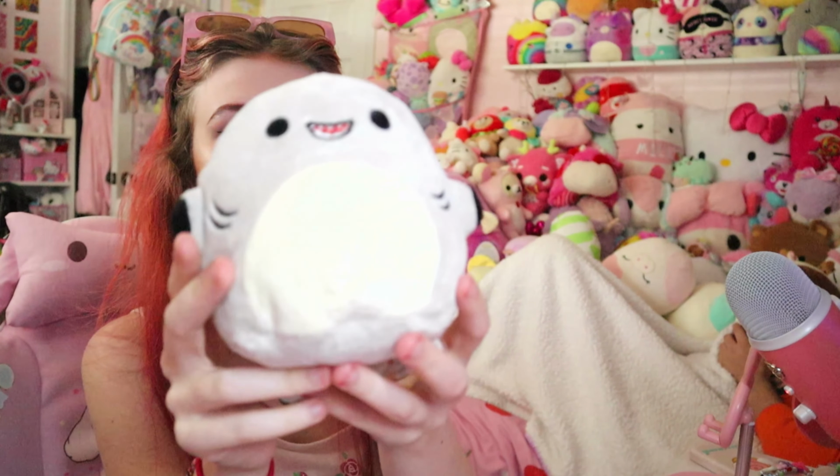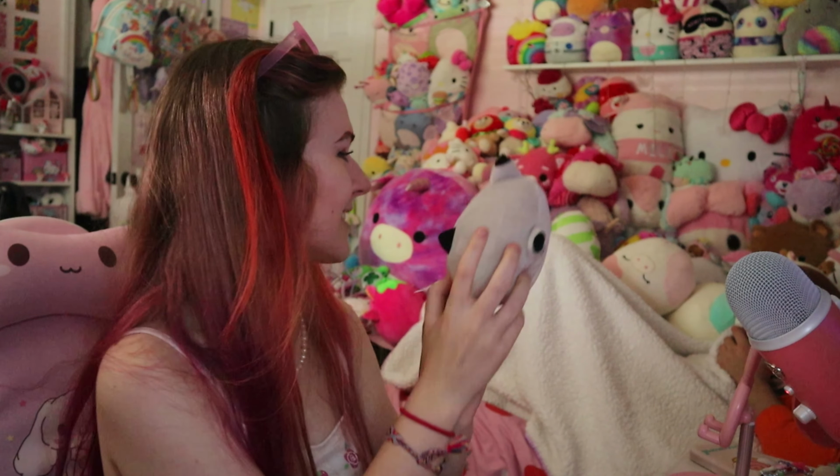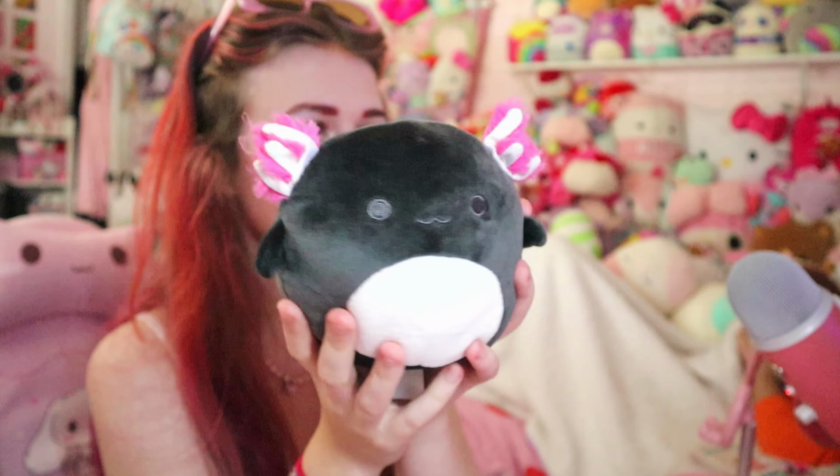And then, oh yeah, I got this gray shark, which I'm gonna give to Nathan. Really? Yes. Here you go. He's cuddling it. Oh yeah, I forgot about this. I got this axolotl with the pink fins or scales. I'm not sure what they're called. Or gills, maybe? I don't know.